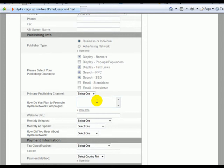You want to make yourself sound smart. This is what I'm trying to say here. Okay, website URL. This is a big one. If you don't have any websites, then you might have a bit of a stumbling block because they do like to see that you have a website.